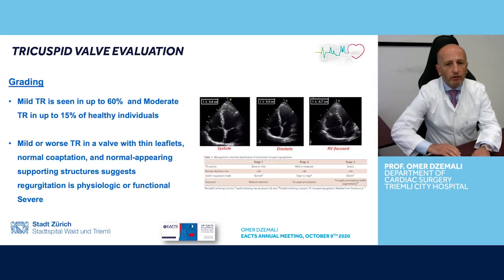Mild tricuspid regurgitation is seen in up to 60% and moderate tricuspid regurgitation in up to 15% of healthy individuals. Mild or worse tricuspid regurgitation in a valve with thin leaflets, normal coaptation, and normal appearing supporting structures suggests regurgitation is physiologic or functional severe.